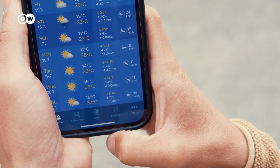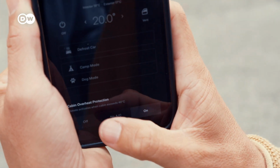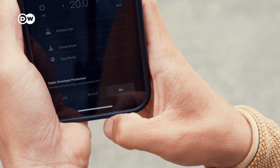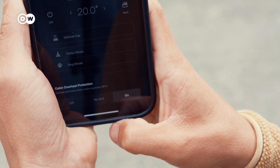The Tesla's battery management system kicks in even when the car isn't on or plugged into a charger. And there's a cabin overheat protection which switches on above certain temperatures to help preserve the car's electronics, and also has a passive influence on battery temperature.